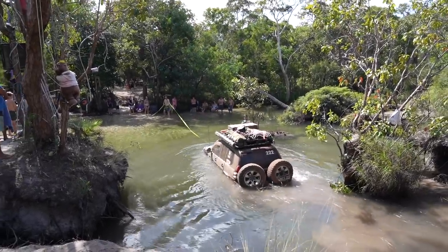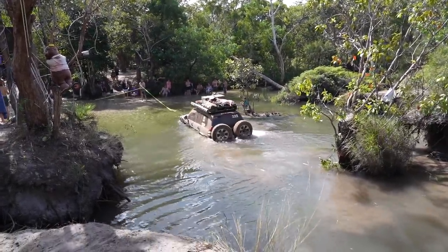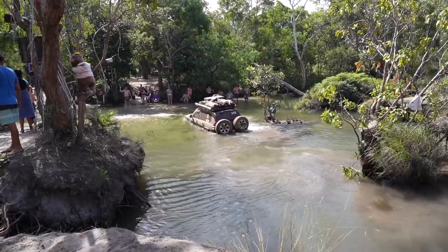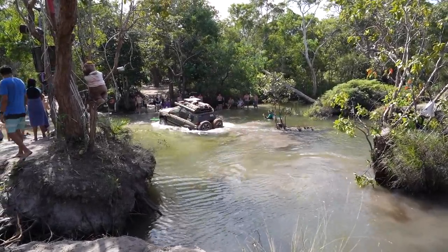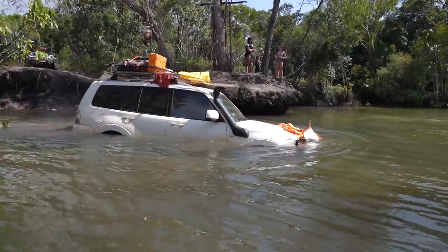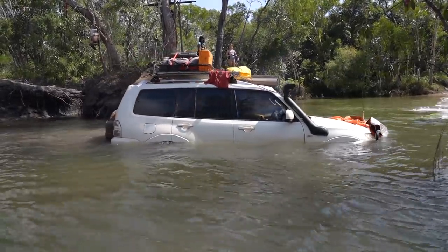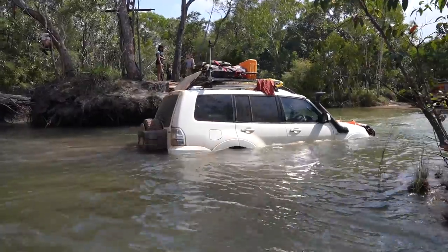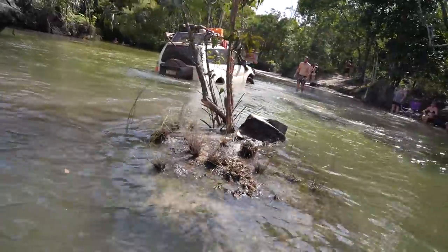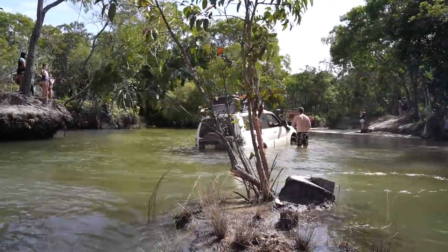Is he driving or is he floating? He's driving. He's driving. Is he gonna make it or is he gonna sink? That's so deep, they're just floating. Oh no. His engine's cut. I think his engine shut off. Maybe. Dude, there goes another car at Nolans Brook. Dude, this is terrifying.